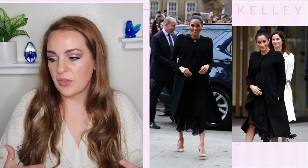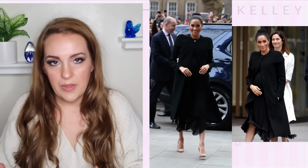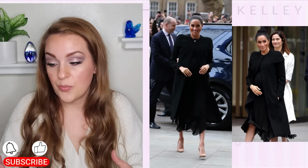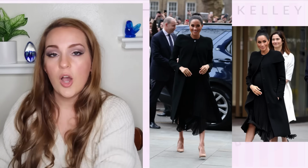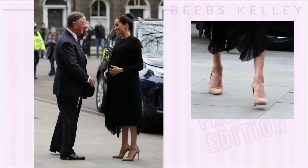So this just looks visually messy when you pair it up with everything else that's going on in her outfit. And I feel like hemlines like this, the handkerchief vibe, would look better with flats or in a casual setting. This is a professional engagement. She should not have been wearing this particular outfit on a professional engagement. She just shouldn't have.